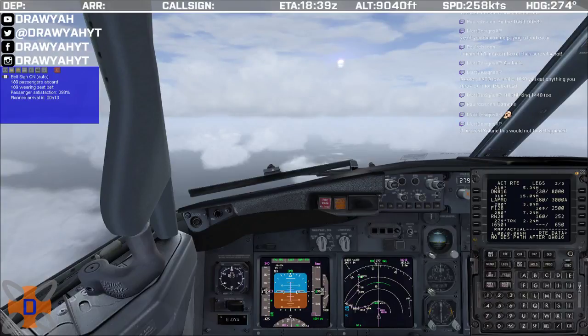Ryanair 5 Papa Delta, contact approach 121.1. 121.1 for Ryanair 5 Papa Delta, assuming we haven't crashed the simulator? No problem.